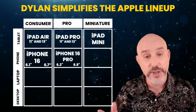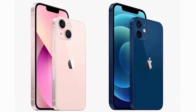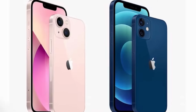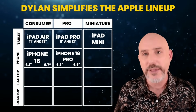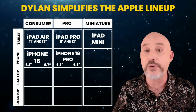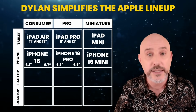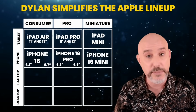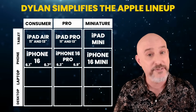But here's what you're going to have to do with the miniature phone. Back with the iPhone 12 and the iPhone 13, Apple released a small size phone called the iPhone 12 mini and the iPhone 13 mini. It didn't sell gangbusters, but many of my clients, especially older people, prefer the smaller size. Women would rather have a smaller size phone so they don't need to carry a big purse to that cocktail party. So you're going to have to bring back the miniature size phone, and we'll call it, wait for it, the 16 mini. Now it's simple. We've got 3 phones, the 16, the 16 Pro, and the 16 mini. This is easy. Let's step over to the laptop section and fix that up as well.